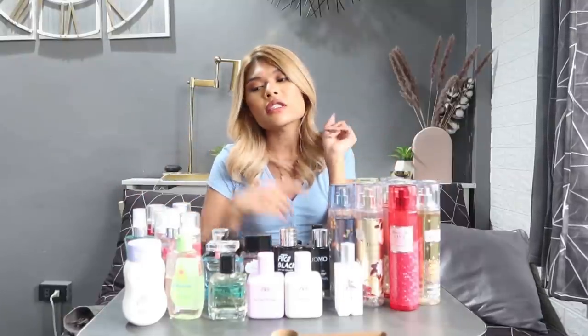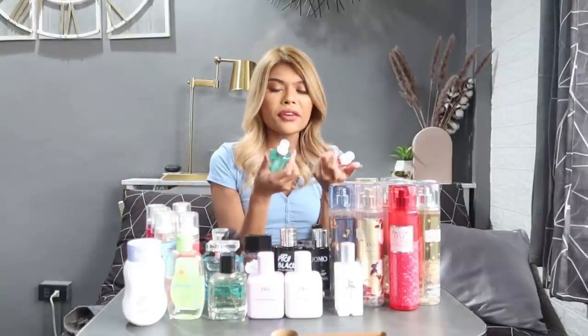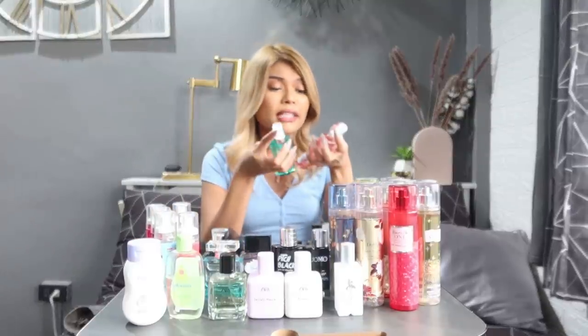Pagdating naman sa projection nito, okay naman siya kasi ang lakas na niya mag-spray eh. Malakas yung spray niya. So, naturally, it'll spread around the room. Longevity-wise, comparing both of them, for some weird reason, mas long lasting sa akin si cucumber melon. Kaya ito talaga yung pinaka bet ko. I swear to God, this is so good. It's only for 199 pesos.